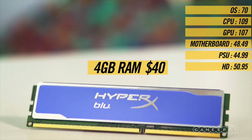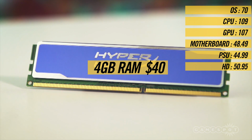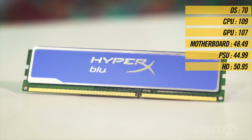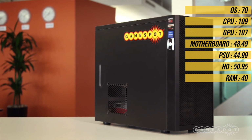RAM comes in the form of a stick of Kingston's HyperX XMP Blue series running at 1600 MHz. Budget constraints mean I could only stretch to 4GB at around $40, but if you've got a few extra bucks to plow into your PC, here's where I suggest you spend it and pick up 8GB. To house the components, I went with Fractal's Core 100 case.